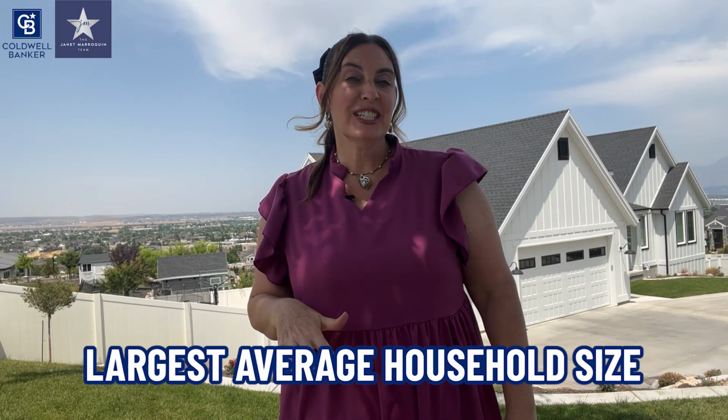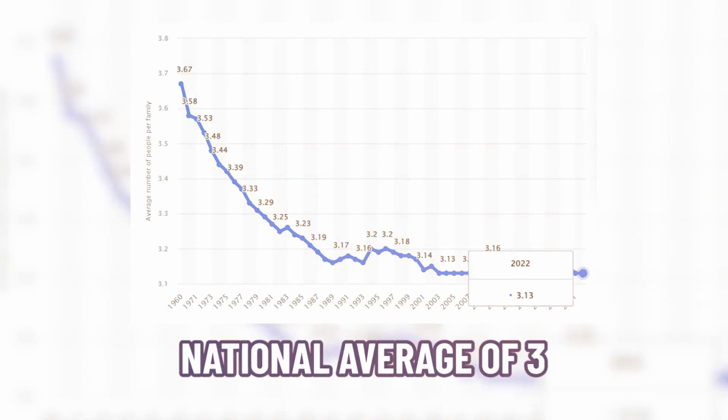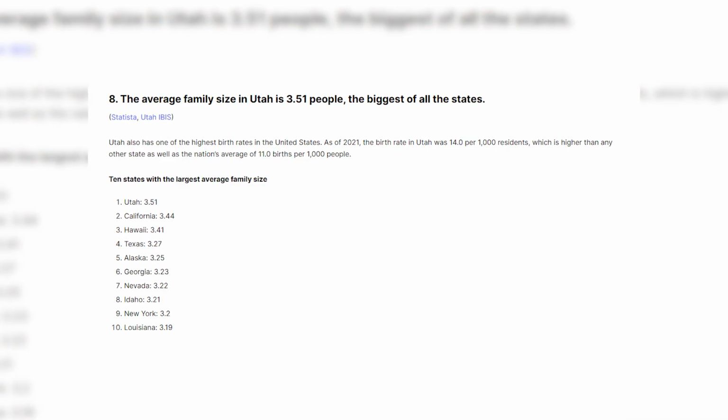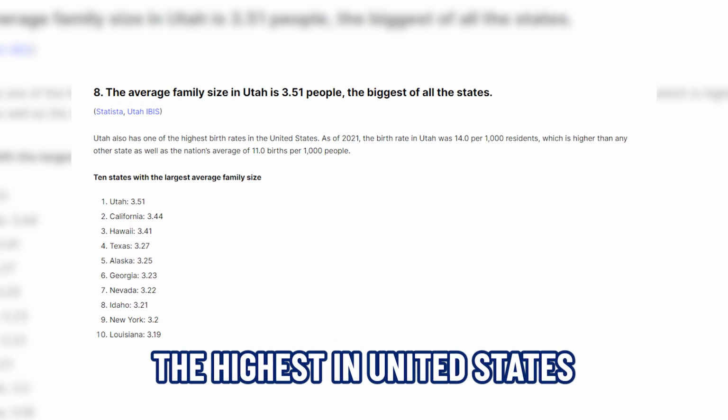Utah has the largest average household size of 3.5 people per household. This is compared to the national average of 3. Utah is considered one of the most fertile states in the nation, where families have more children on average than other states. Utah also has the highest average number of children per family at 2.5. While most states have between 1 or 2 children, Utah's birth rate is 14.9 births per 1,000 people, the highest in the United States as well.